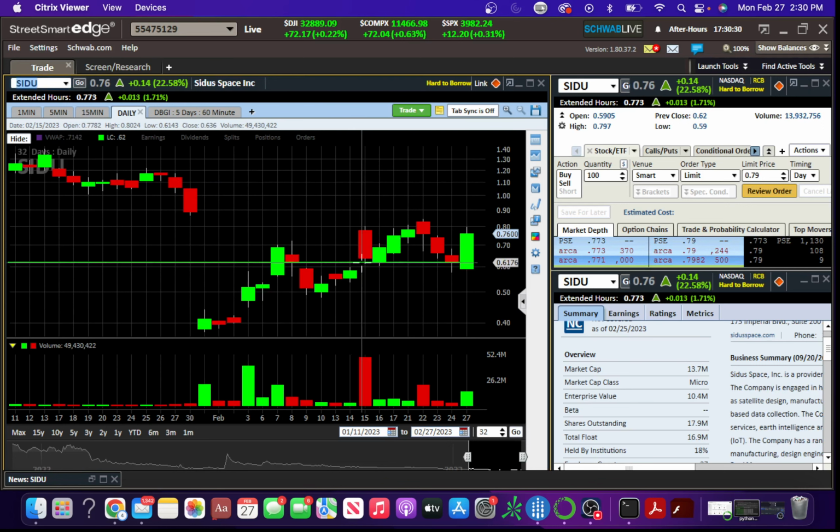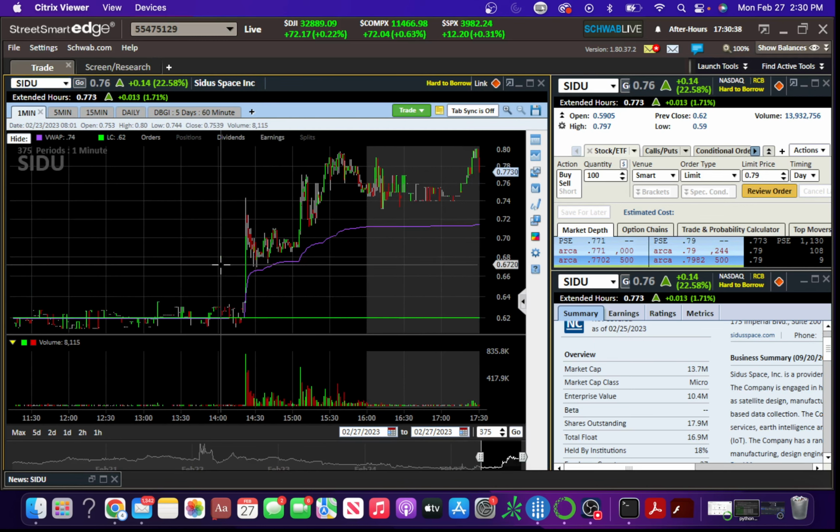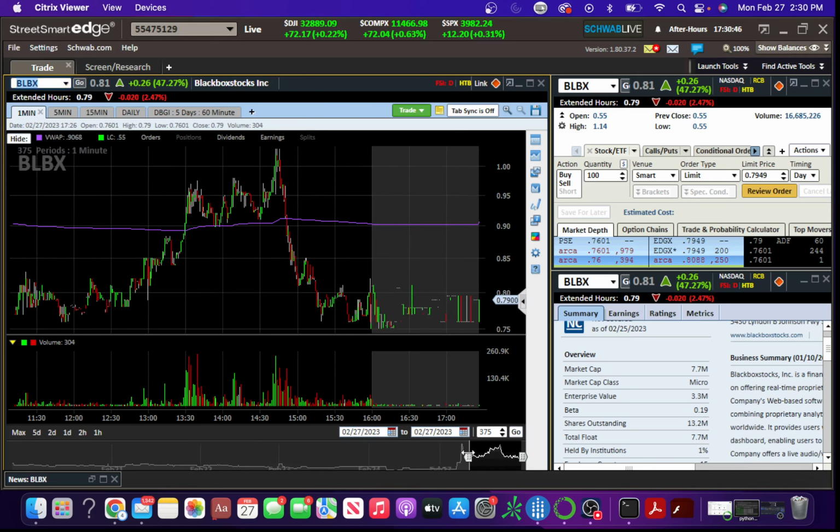You know, it still had overhead resistance. I would wait for the breakout if anything. So a lot of things were moving, but given this kind of price action, there was another one. BLBX was the other play where it just took off randomly.